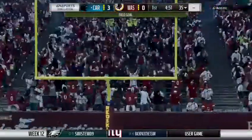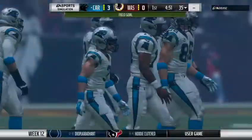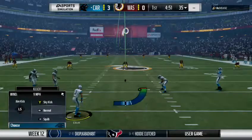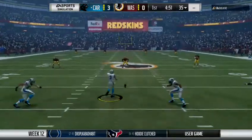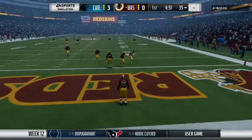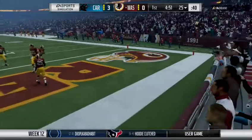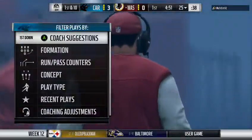And a kick by Elliott is good. And the Panthers stake claim to a 3-0 lead. So, of course, they wanted to find the end zone, but when you go on the road and your first drive results in points, I think you're pretty happy. You have to be, because you've taken it to the home team in this case. And while you may not have shut up the home crowd, you've quieted them down a little bit. Good way to start.